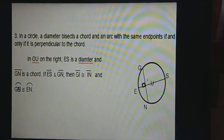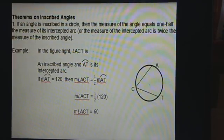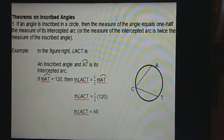So let's proceed naman sa next theorems. So, yung next theorems natin ay may kinalaman sa inscribed angles. Kung ang central angle ay angle kung saan ang vertex niya ay nasa center ng circle at ang sides niya ay yung dalawang radii, ang inscribed angles naman ay ang kanyang vertex ay nandun mismo sa circle at ang kanyang sides ay dalawang chords. So, kung makikita natin sa illustration, we have angle ACT.